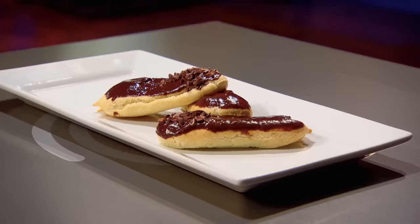Let's take one of these, open it up, and see how it looks from the inside. Look at that. Pretty full in there. The pastry cream is incredibly soft. You have a good balance of coffee in there, and that dark, bitter chocolate works really, really well with it.